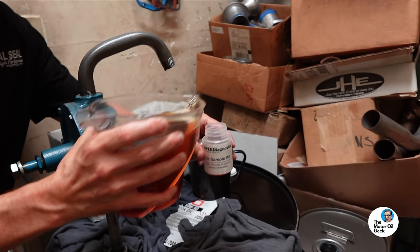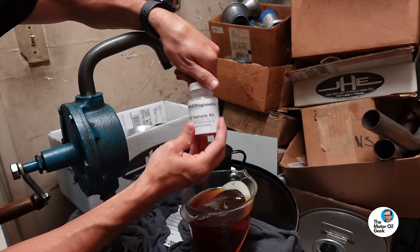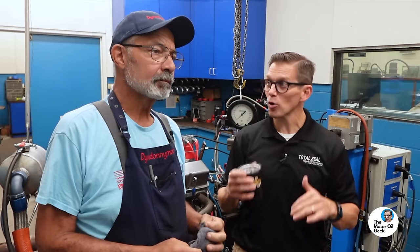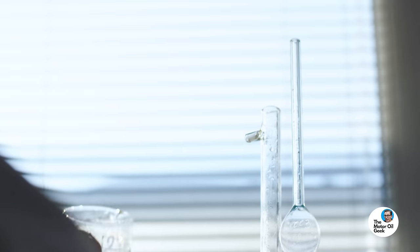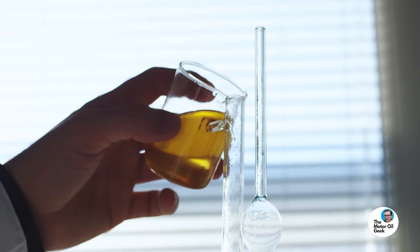So what we're going to do is take some fresh oil right out of the drum, and we're going to send it off to the lab and have it analyzed, because at Speed Diagnostics, we can do what's called a particle count. We can count the number of particles. So basically, how dirty is that fresh oil? What is in there that's not supposed to be?